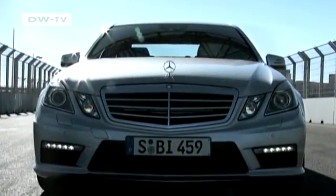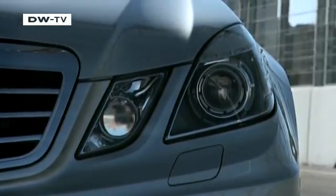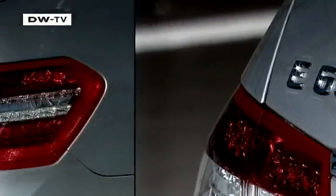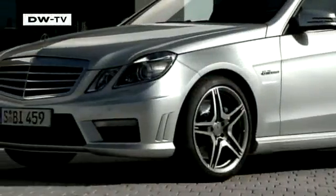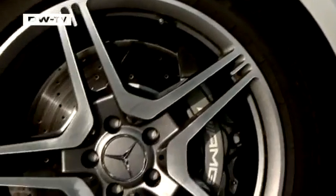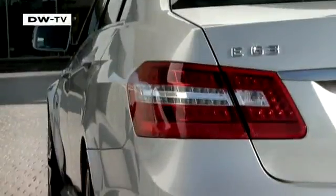Visually, there's little difference to the normal E-Class, but the LED daytime running lights mean the AMG is easily recognizable in the mirror. Little has changed on the sides and at the back, apart from the trademark side sills. The new design respects the elegance of the original model. Customers can choose their own wheel sets from the AMG range, but the 4-pipe exhaust is standard.